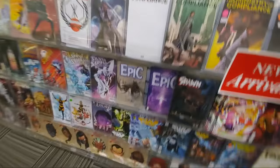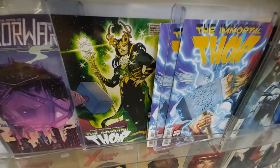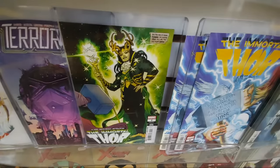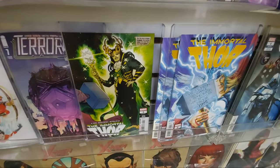Oh, and I almost forgot this one. This is a really nice cover, too, if you're a Loki fan. Final episode came out from the Disney Plus series. There's only one issue left of this. It's a pretty popular one. Immortal Thor. The second printing, though, on issue number two.